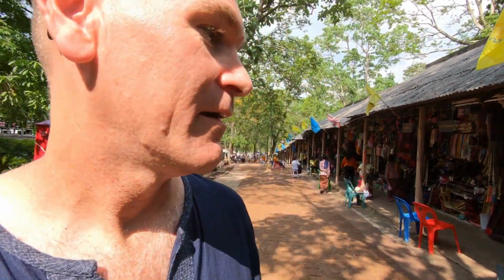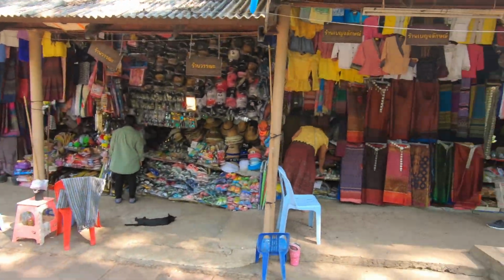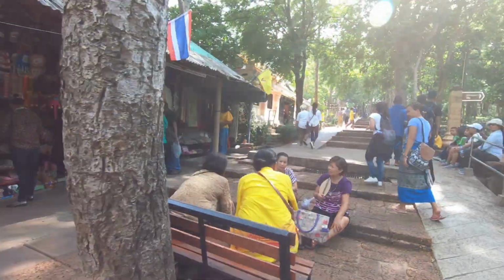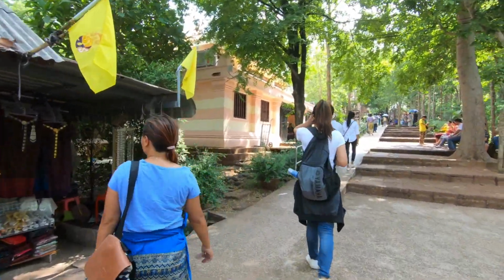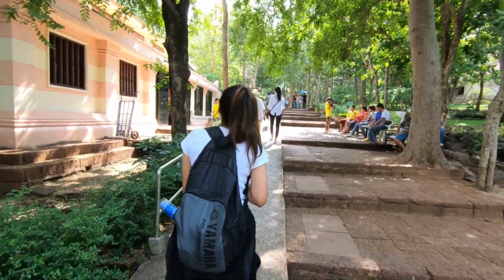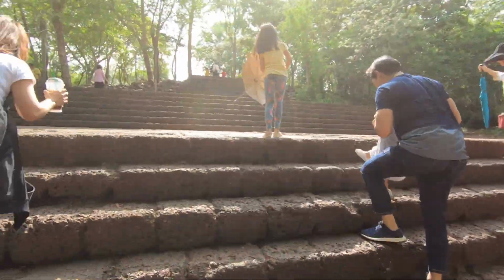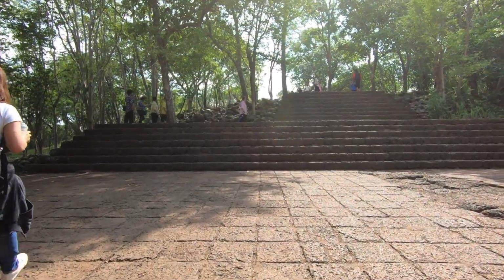And now we have arrived at Phanom Rung Historical Park. On the way in, you got a big line of markets and a huge set of stairs now that we've got to walk up to the entrance. Well, that's the ticket formalities out of the way. We already had tickets from the last place, which covers this one as well, so we just had to show them through the gate, and then we'll climb up the stairs to the top of the hill.